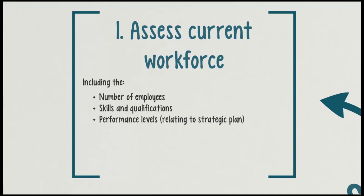And it's also going to highlight any knowledge and training gaps which could be needed for future operations. So let's say, for example, our last point here says relating to a strategic plan. Well, let's say at Joe's doll factory, for example, he's decided to move away from making dolls and has decided to make a new kind of toy. Well, actually, his current staff may not have the skill set to do this.